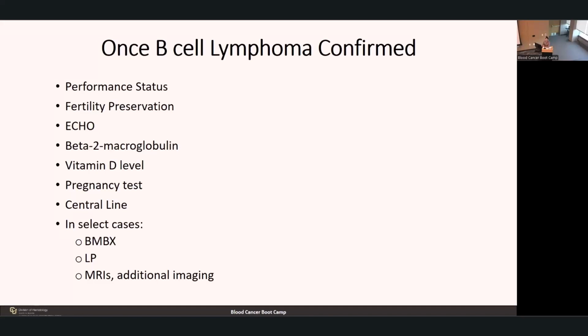This is mainly done in limited stage disease, as we want to make sure their disease isn't more advanced than we think based on the PET, because this could impact the number of cycles that the patient receives, as well as a lumbar puncture. So if someone presents with headaches as a presenting symptom, you would want to do that at diagnosis. And then possibly additional MRI, such as brain MRI or MRI spine, depending on the patient's presentation.